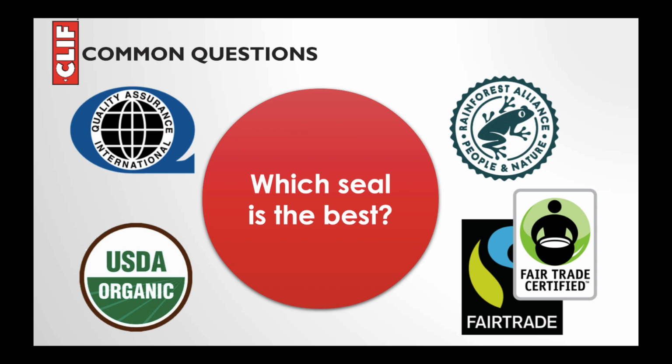First up, when shopping at the grocery store, it's natural to compare products. And one thing you might compare are the different seals and certifications, wondering which seal is best. Well, the answer is it depends. There is no best seal because frankly, it really depends on your client's values and their own priorities in their sustainability journey. So I would encourage you to talk with them to better understand what might be driving this question so that you can help them navigate the different options and really choose the one that is best for them.